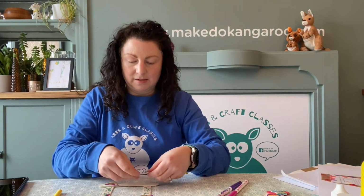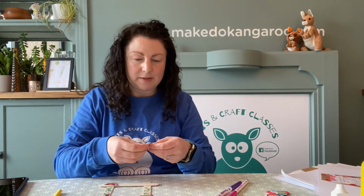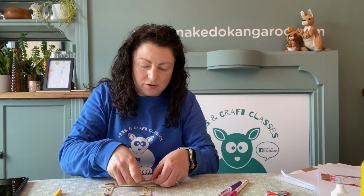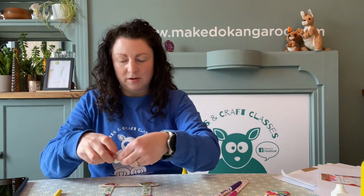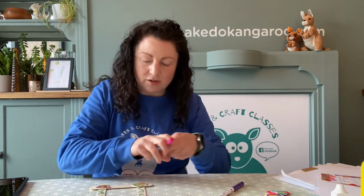Then I'll put this one down here. Where are you sticking your stickers, I wonder? There we go. And I'm going to do one more there. There we go. Okay. Now, I think that's my glue pretty much dry, actually, which is good.